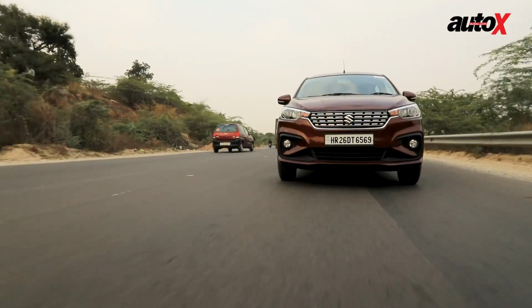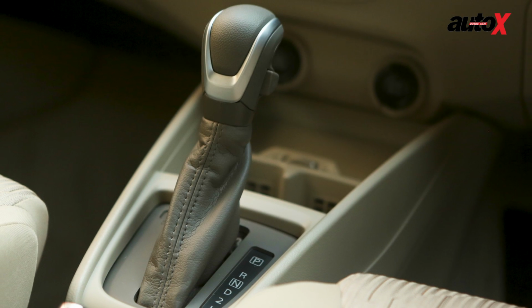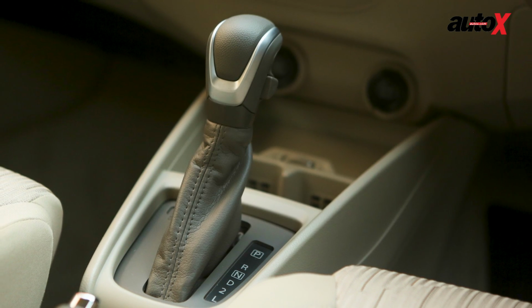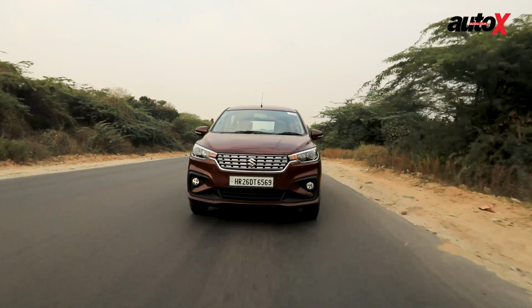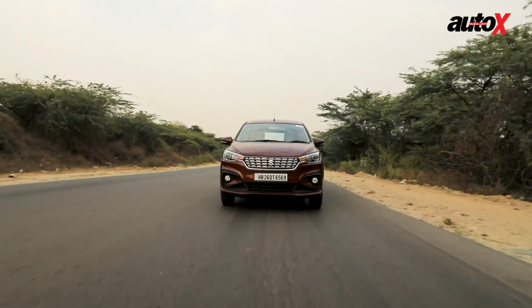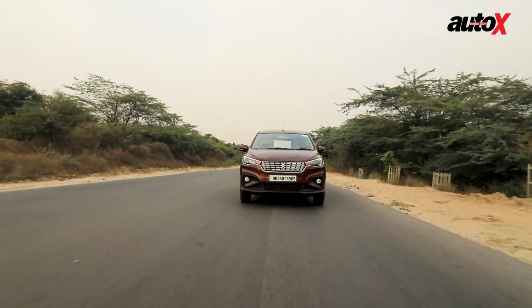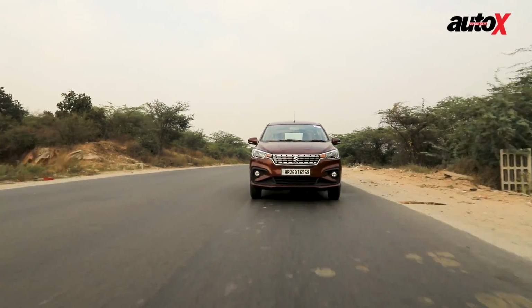I also sampled the automatic petrol Ertiga. Now this model comes with a 4-speed automatic gearbox synced to the same 1.5-litre petrol engine. Now that may sound like this car has got 2 gears less than some of the other cars out in the market today, for they come with 6-speed or even 7-speed automatic transmissions. However, the way Maruti has synced this powertrain is very good.